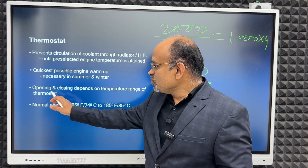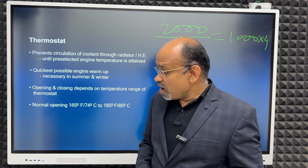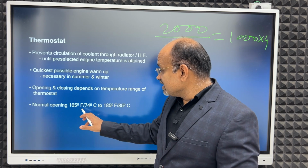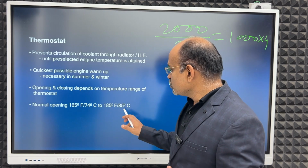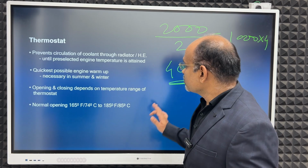Then opening and closing depends on the temperature range of the thermostat. Now, what is the temperature range? Normal operating range is 165 degrees Fahrenheit to 185 degrees Fahrenheit, or 74 to 85 degrees Celsius. This is the normal range of a thermostat.